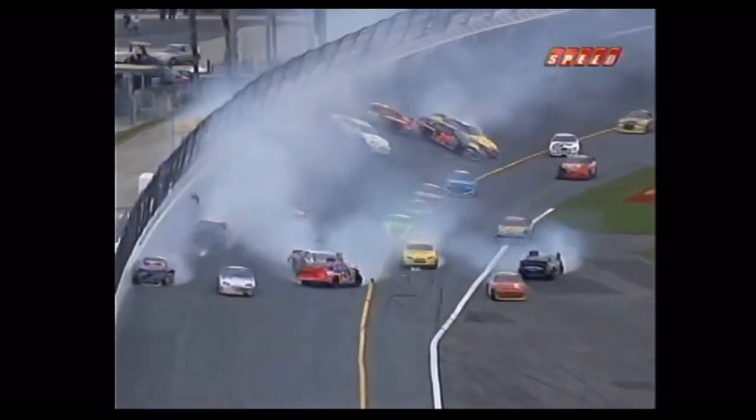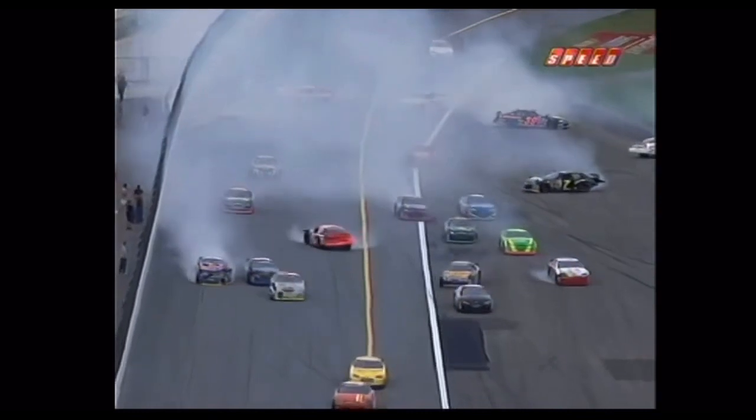Frank Kimmel, that white car spinning down through the middle of the racetrack. He spins in between 2 or 3 cars. Here comes Ricky Stenhouse right at his front end. Frank's going to slide out of the way of him. Just havoc all over the racetrack.